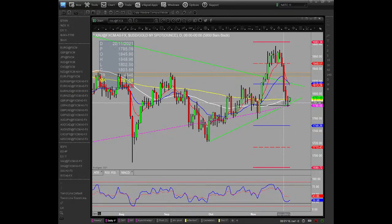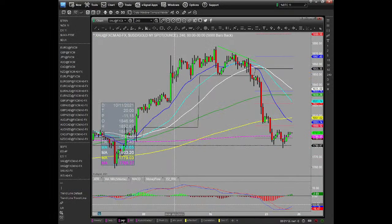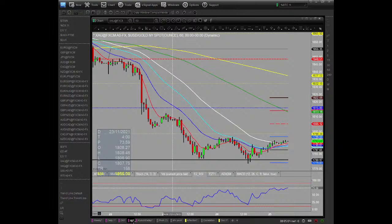On the dailies, obviously, it looks quite positive at this stage on gold, and with that doji yesterday, it looks like it's at a stronger point. A bit of divergence maybe off the 4 hourly here. How much it can really run up there, we'll have to wait and see.